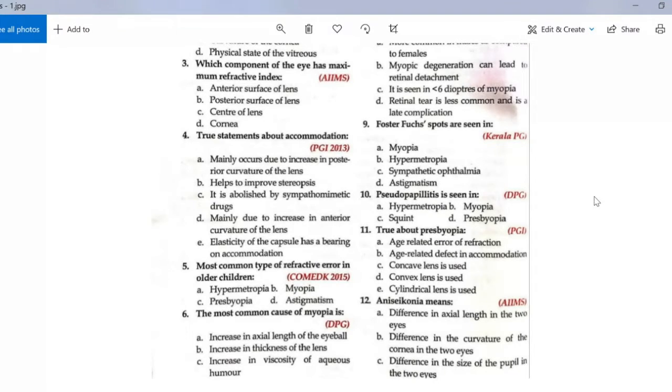Here, screening again is the most important thing: at 6 months after birth, at about 1.5 years, after that between 3.5 and 4 years of age, and after that before starting school. Here in Bulgaria, the children start school at 7 years of age. But if you want to diagnose and treat amblyopia properly, you must diagnose your patient before 3.5 or 4 years of age.